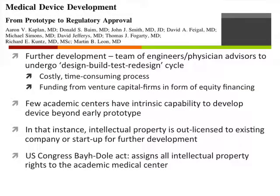And then obviously this device undergoes further development. You bring on a team of engineers and physician advisors, and you go through the classic engineering principle of design, build, test, and then go back and redesign until you have something that works better. This is a very costly and time-consuming process, obviously, and typically you get your funding at this point in time. That's when you start to look into venture capital firms and have equity financing for this.